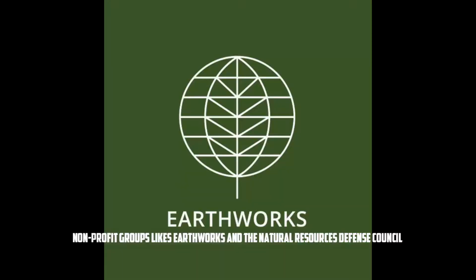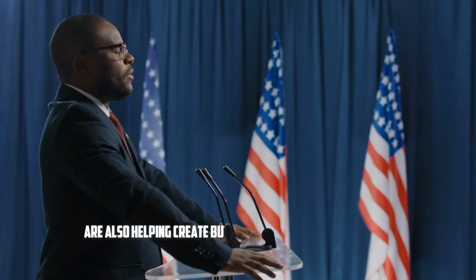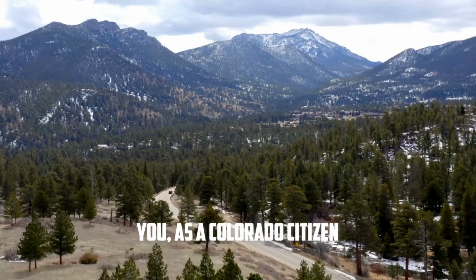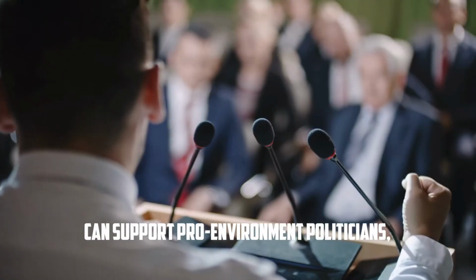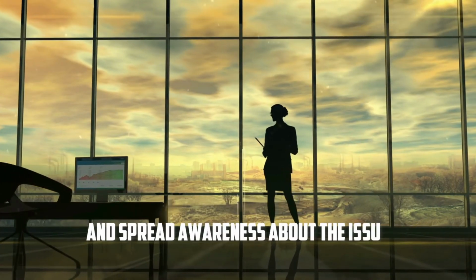Non-profit groups like Earthworks and the Natural Resources Defense Council are also helping create business and government reforms. You, as a Colorado citizen, can support pro-environment politicians, recycle unused household metals, and spread awareness about the issue.